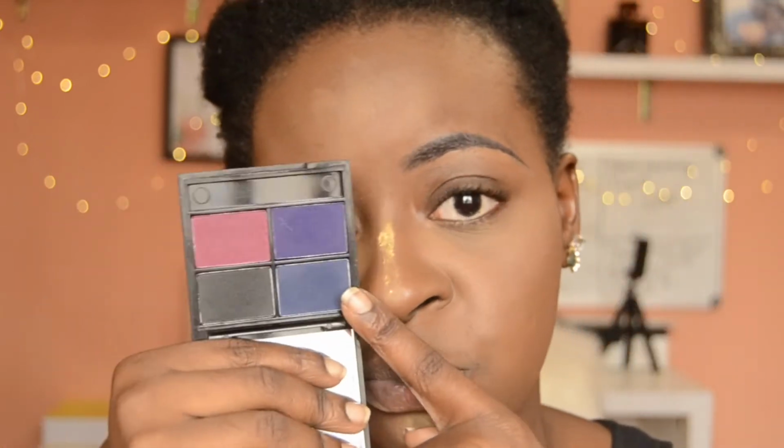Another palette that is similar, kind of in the color scheme, is the Zaran Quad Eyeshadow Set in Iza. It has this great pink that I love and you guys have seen me use several times. It also has this purple and this dark blue, and I think I've used those 2 colors to make a look before, and I really, really like the look.